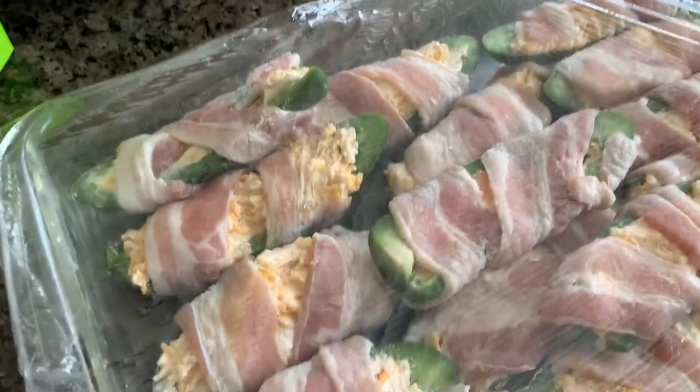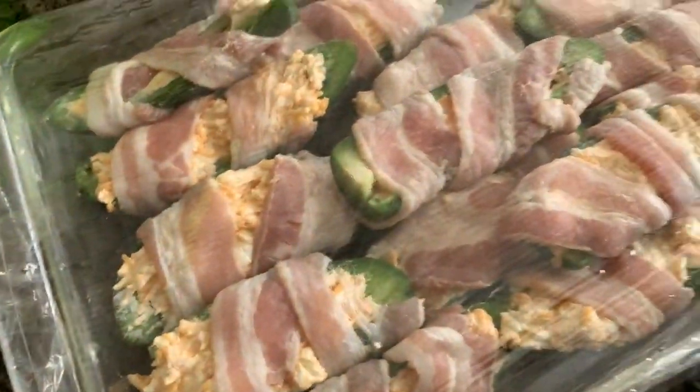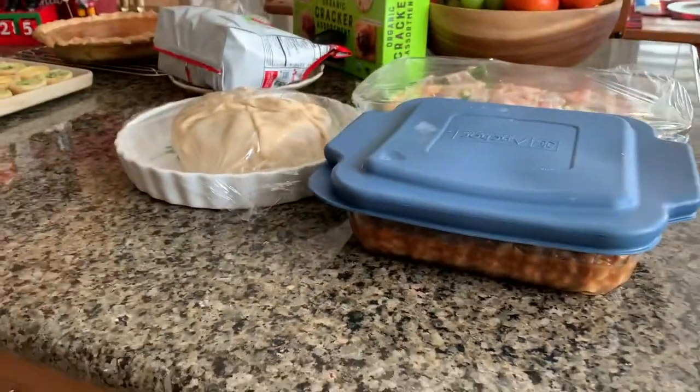And then I love jalapeno poppers. So jalapenos, cream cheese, looks like different cheese, looks something, unless there's hot sauce or, oh no, it's cream cheese and cheddar wrapped in bacon. And then I'll give a better view later, but these baked beans, I know this is not a normal Thanksgiving thing, but I definitely need to have these.